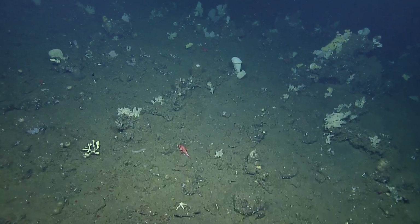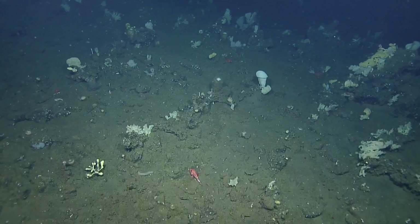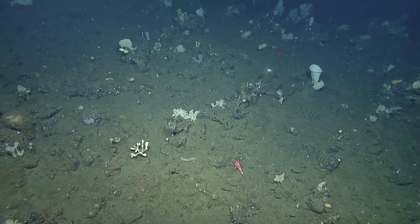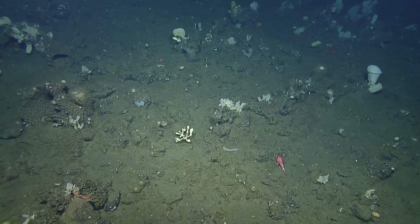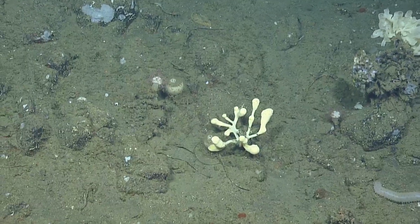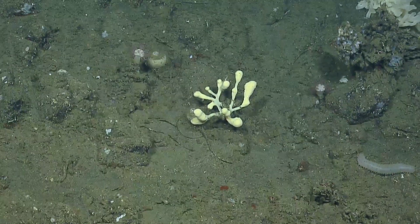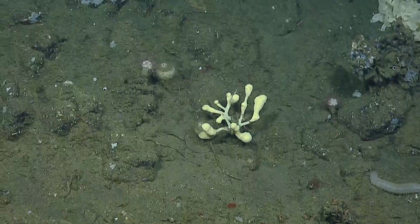There's that clubbed sponge again, the stocky one. Oh, yeah. Doesn't look very structurally sound. Marley, you want to snap zoom? Whoa. That's cool. A little cup coral too in the background. Cool.